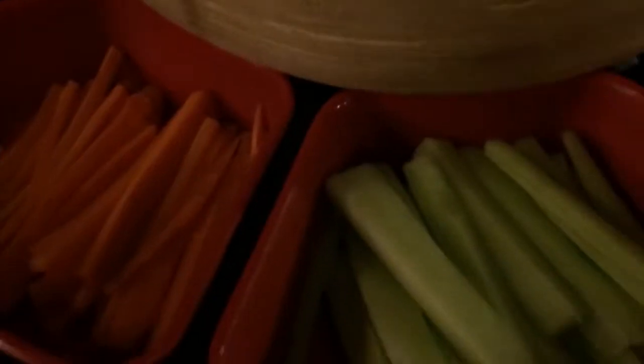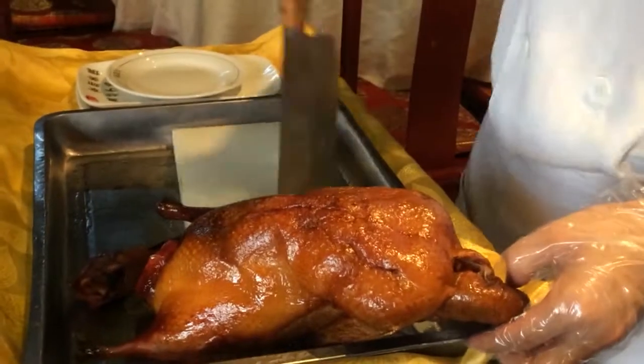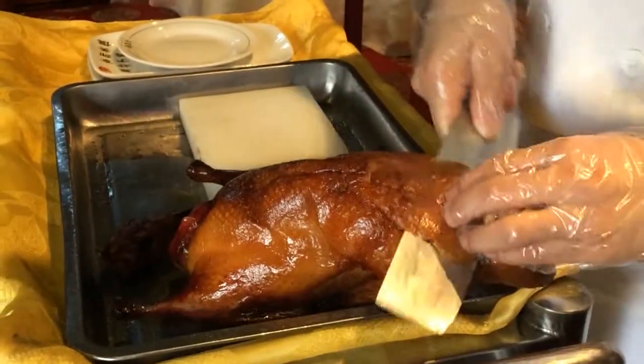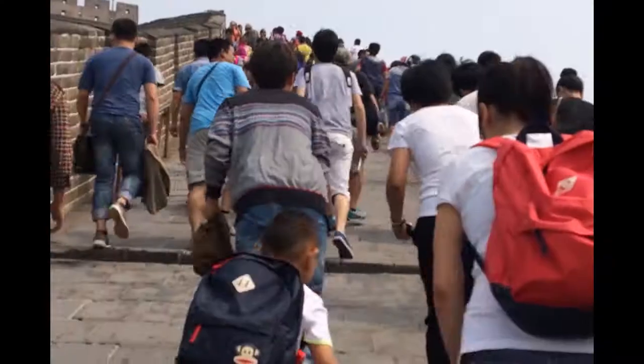These are the wraps for the Beijing roast duck. These are the things you put in the wrap. That's the duck. We're having Beijing roast duck. They cut it into small pieces.